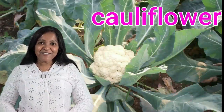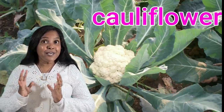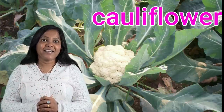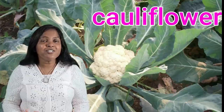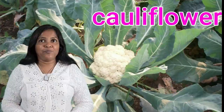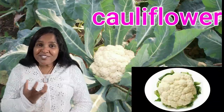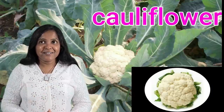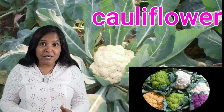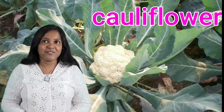Cauliflower. It's a very nice vegetable packed in leaves resembling a big flower. Cauliflower is mostly grown in China, India, Spain and Mexico. Mostly the color is white, but sometimes we can see purple color, green color and yellow color cauliflowers.